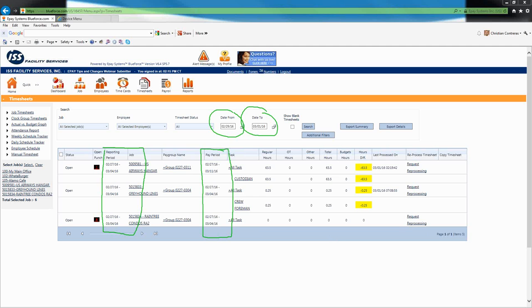One for week 1 and one for week 2. All right, so just kind of going through here real quick. Notice also the statuses that are available on the first column. What I'm actually going to do is, to make this a little easier and probably easier to see for everybody, I'm going to actually change my date range.